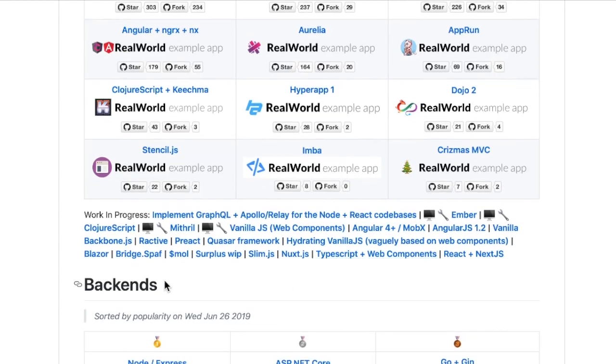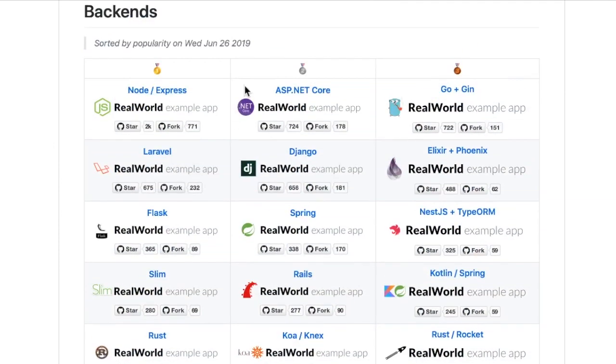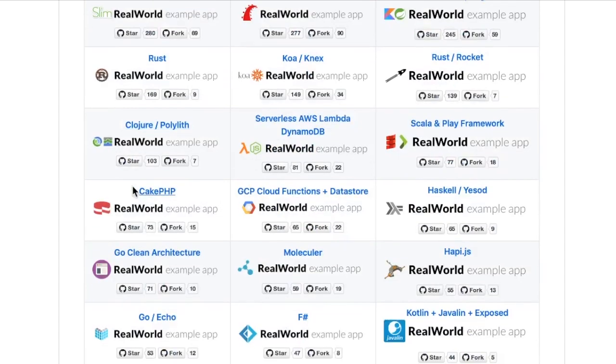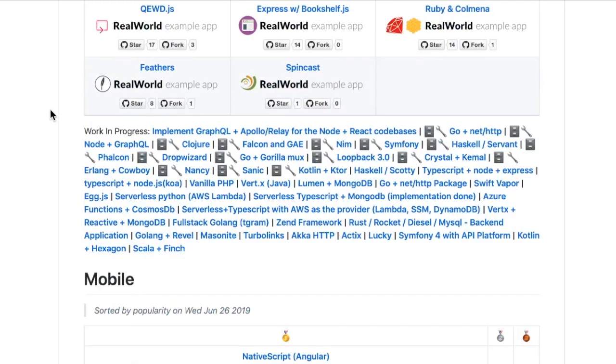And then we get down here to the backends. Of course, all the ones you probably would expect, maybe some surprises as we get further down here, but we have Node, ASP.NET, Go, Elixir, Django, Laravel, Flask, Rails, Koa, Clojure, CakePHP, F#, Express with Bookshelf.js, Feathers, Spincast, Molecular, Haskell, Serverless, and works in progress down here are just as massive with Clojure, Go and Gorilla Mux, Sanic, Nancy, Erlang and Cowboy, Falcon, Egg.js. I cannot list all of these.